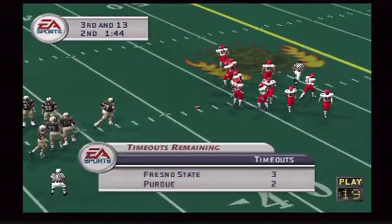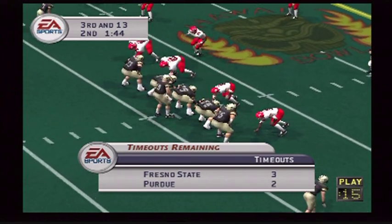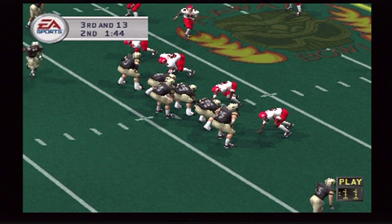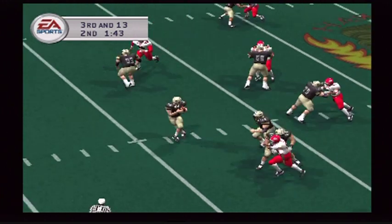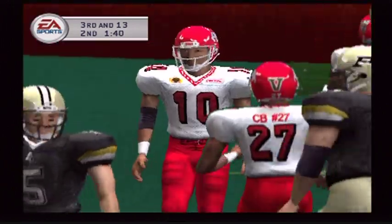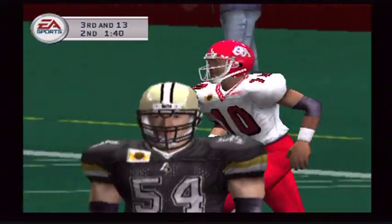Third and 13 coming up. Sixth play of this drive coming up. Purdue in a five-wide set. Number 18, back to throw. He's looking, steps up in the pocket, tipped away. And that was a good defensive play. Yeah, guys, this is because he's in great position to make the play.